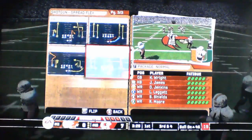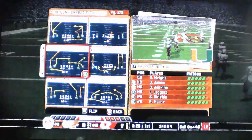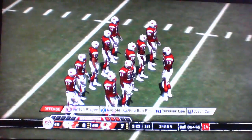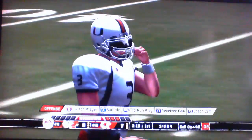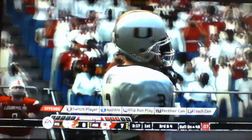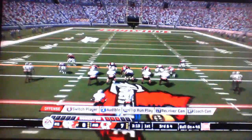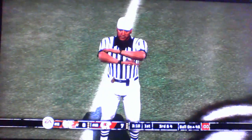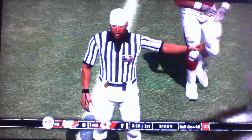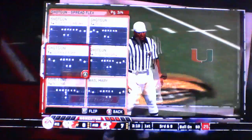Now I'm going to put my focus into this game because I'd rather not start off 0-1. I'd like to get an upset over a top 10 team to begin my season. And as you saw there, a shitty pass from Kyle Wright. Cannot wait till I get Jacory Harris, I'll tell you that much right now. Dang it, I'm hitting the button. My offense, man, they're killing me.